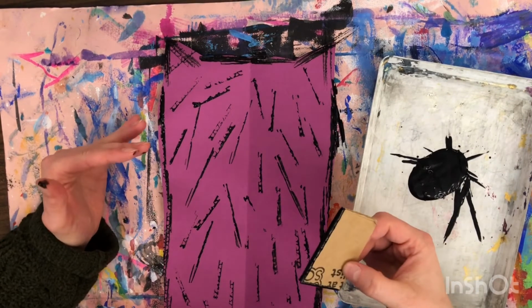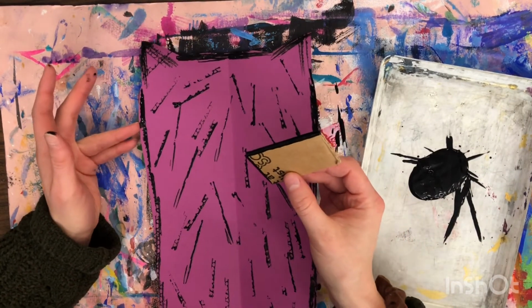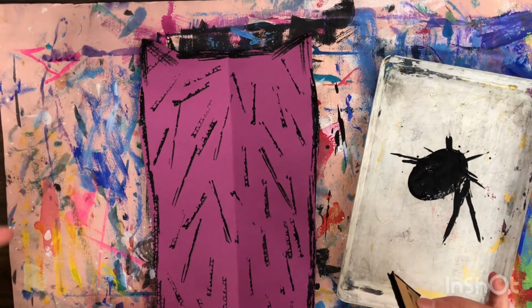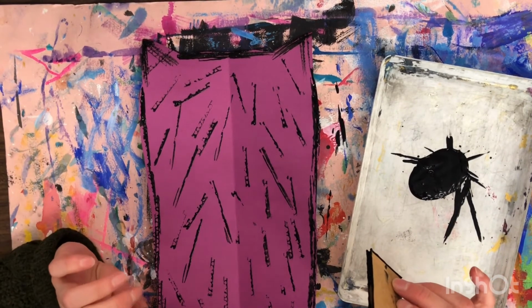And so put this in an area to dry and use for next week, because next week we're gonna give him a face and some extra details in the background.